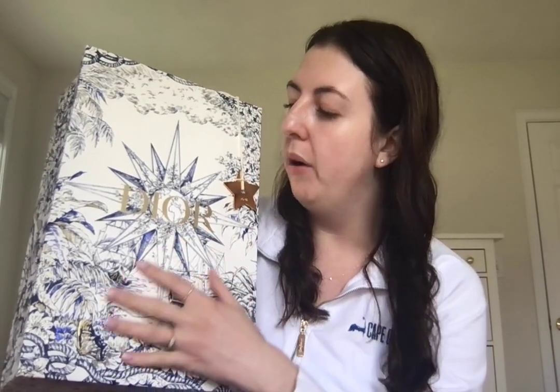Also, this bag is just so stunning. It has the Dior logo, of course, in gold in the center, and then it's got gold accents throughout, and it's a classic white with an almost royal blue, almost navy color pattern throughout. I believe, and correct me if I'm wrong, this pattern is called toile. It's a French pattern or design, so they have that all over this bag, and I'm loving it. It's giving me all the Parisian vibes, and I'm here for it.